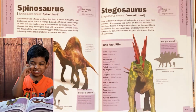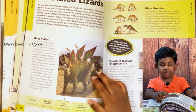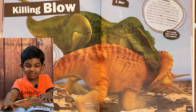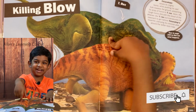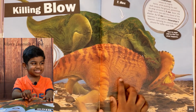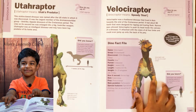Spinosaurus. This one? Stegosaurus. Very good. Turn the page. What's that? It's a Stegosaurus. Okay, turn the page. It's a Triceratops and T-Rex. What is T-Rex doing with Triceratops? T-Rex is biting Triceratops. Yes. These eat animals, so carnivores. Turn the page, okay? What's that? It's a Velociraptor.